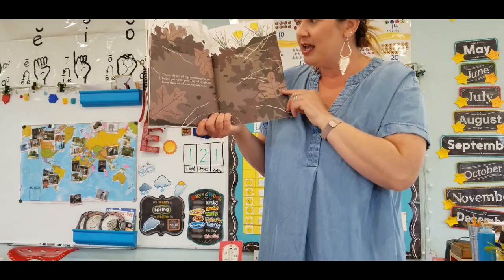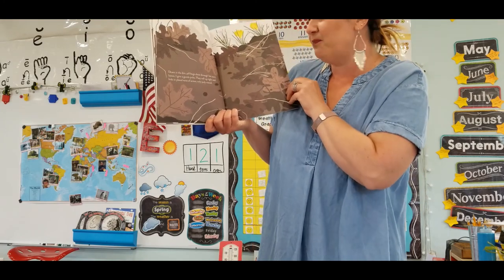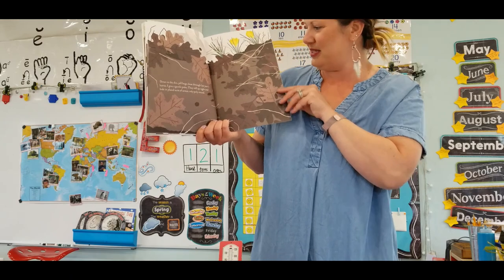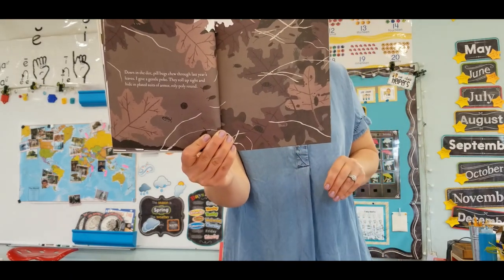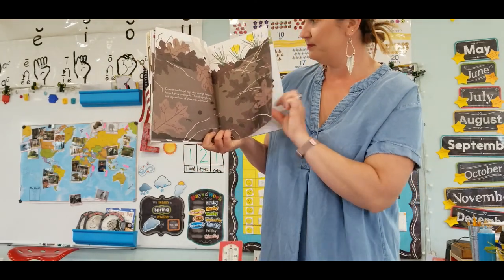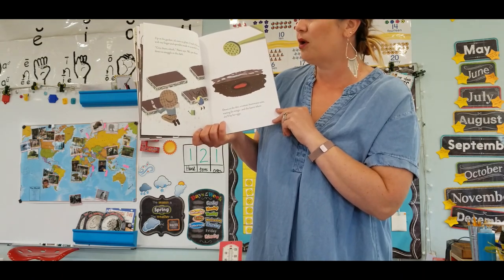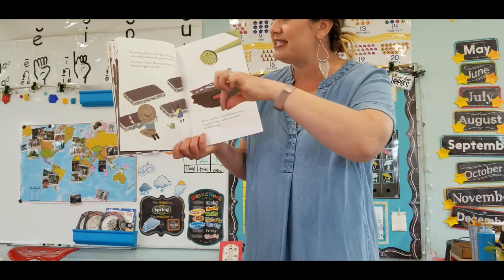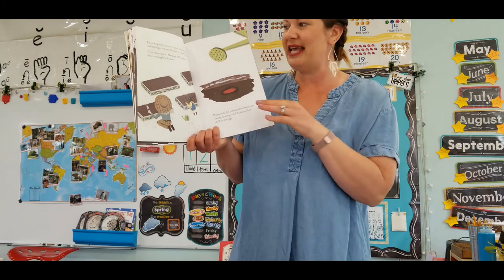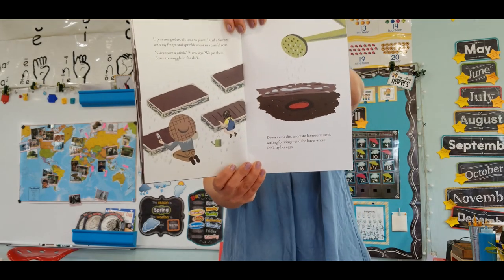Down in the dirt, pill bugs chew through last year's leaves. I give a gentle poke, and they curl up tight and hide in planted suits of armor, roly-poly round. Do you have roly-polies at your house? They do a good job eating last year's crops. Up in the garden, it's time to plant. I trail a furrow with my finger and I sprinkle the seeds in a careful row. Give them a drink, Nana says, and we pat them down to snuggle in the dark. So they planted their seeds in rows and gave them a drink of water.